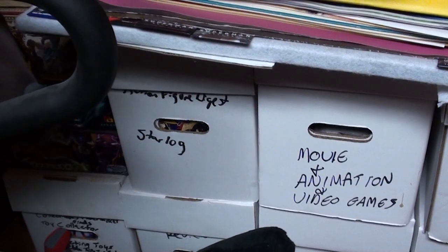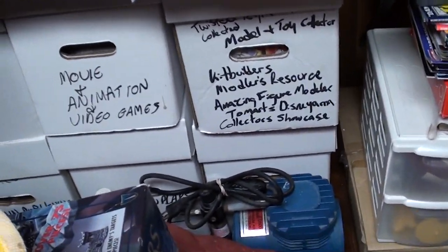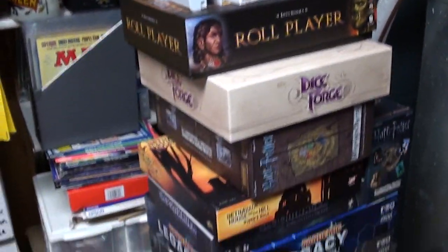And then a bunch of magazines. So Star Logs and movie animation, video games, Twisted Toy Fair Theaters, Model and Toy Collectors, Kit Builders. I got a crap ton of magazines, man. A ton of them. Some more Mad magazines, another DVD player, and just empty boxes, more hobby board games.